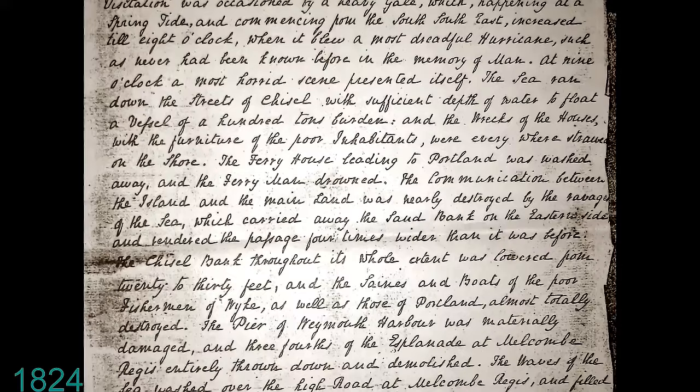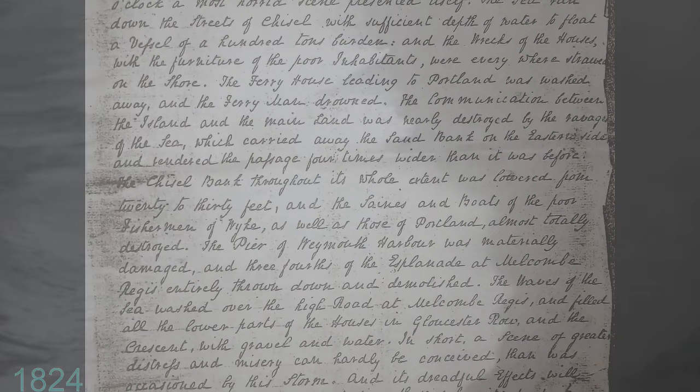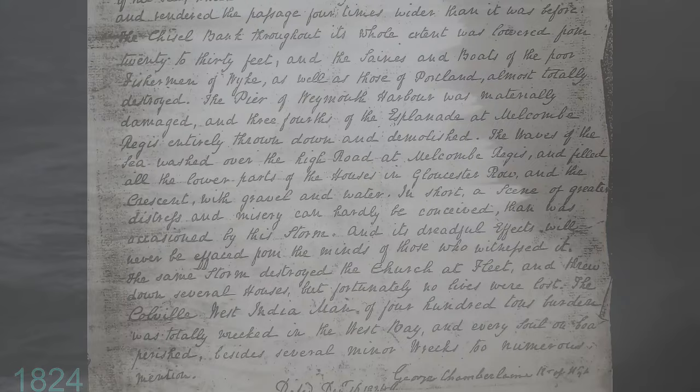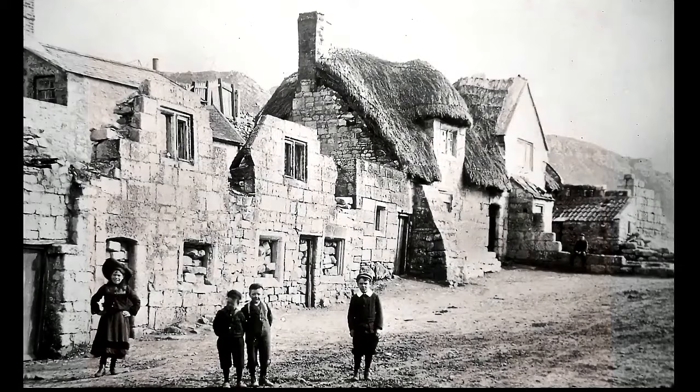36 houses were completely destroyed, and another 100 were rendered uninhabitable. 26 people lost their lives, either buried in the ruins or drowned in the surge. The sea had torn the heart from this ancient village, and the effects of this catastrophe were visible in cottages still ruined well into the 20th century.